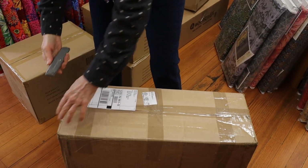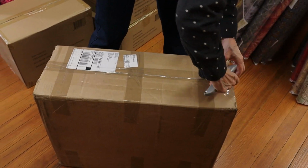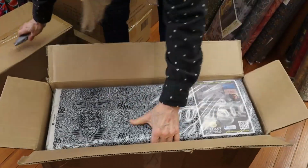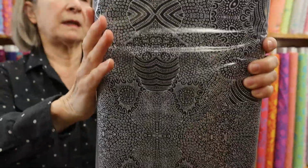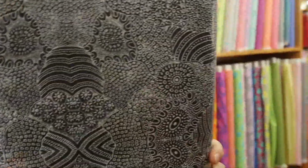Okay, box number 4 of 6. Let's see what's in this guy. So here's another black and white called Waterhole. This is another large scale print, but the motif is fine, so it's really great to chop up. Good black and white.